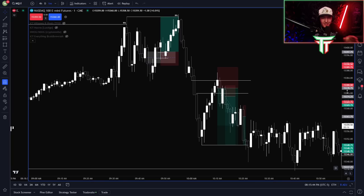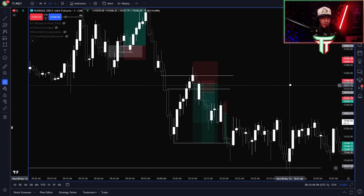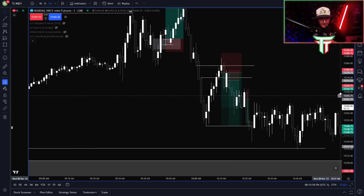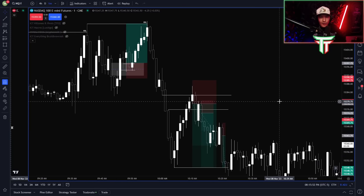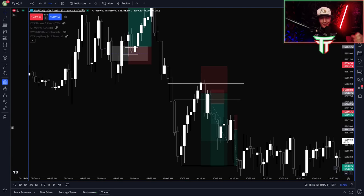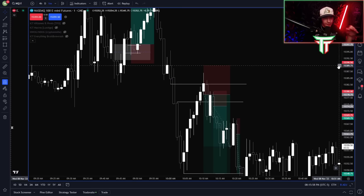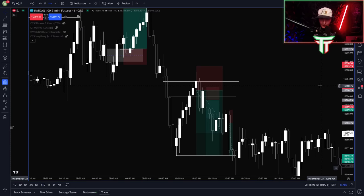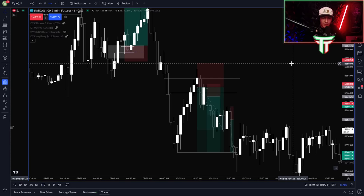So number one, the first thing is, once we get to equilibrium and then I get displacement, I'm looking to add my full position. So the play that I did on this trade is I don't know if we're going to go back up here. I don't know if we're going to go up here and reject. So what I am going to do is I'm going to pick the most highly convicted area that I think we're going to reject, and I'm going to enter in my size, half size, and then once I get the rejection, I'm going to enter full size.